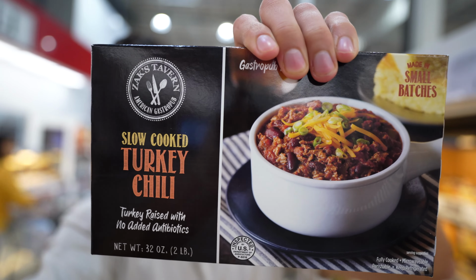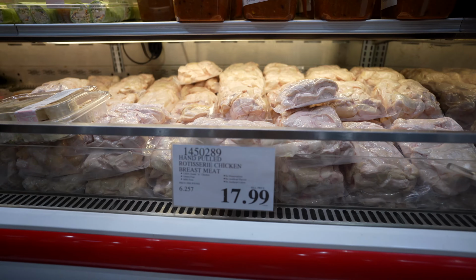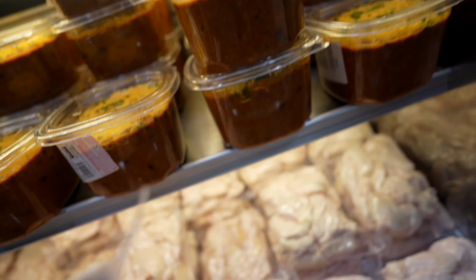But check this out. First time I've ever seen this in Costco. Smoked turkey chili. Macros are pretty crazy as well. 100 calories, 9 grams of protein. I hope it tastes good. I'm gonna try it out. All right, absolute staple on the channel if you've ever seen it before. The hand-pulled rotisserie chicken.